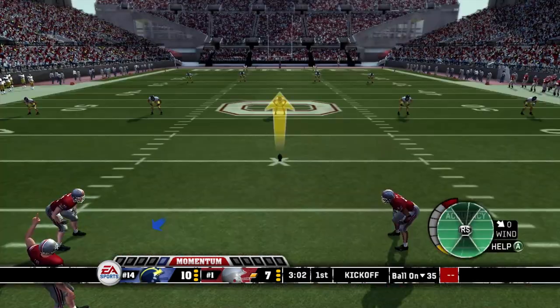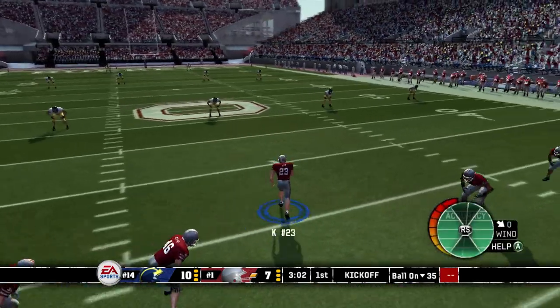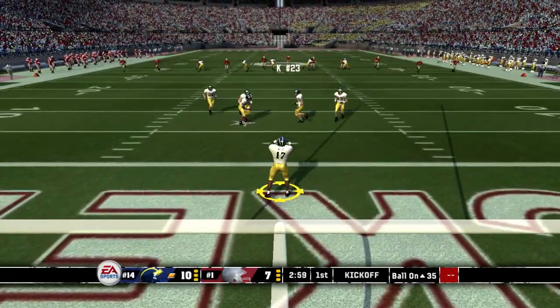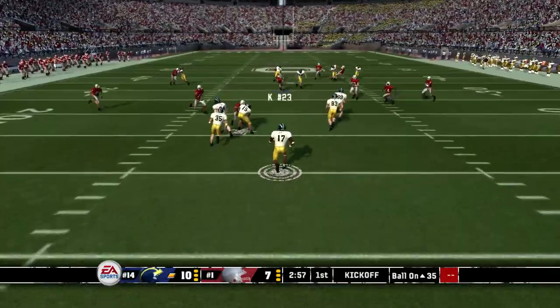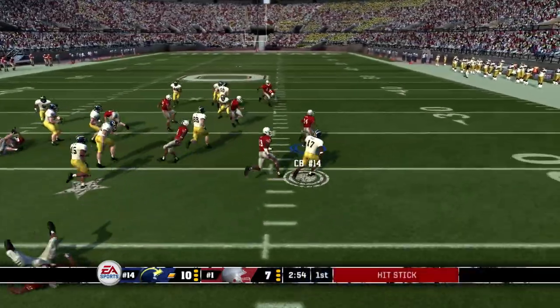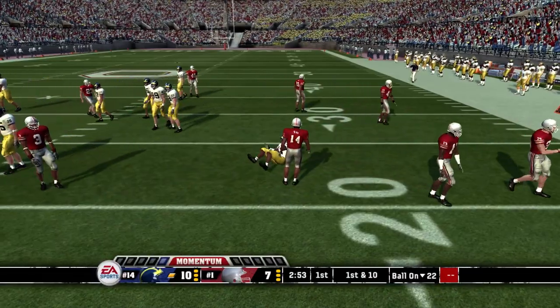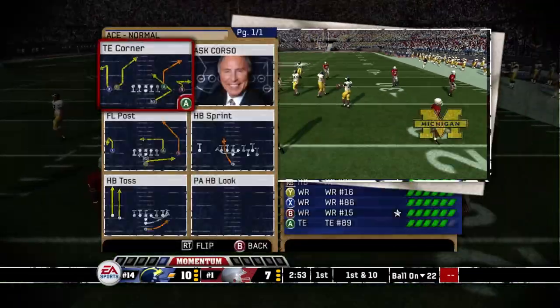Number 23 looks ready to kick this one off. Kicks it away. Missed tackle. Well, the offense heading back out onto the field after that kick, hoping to turn this drive into another touchdown.